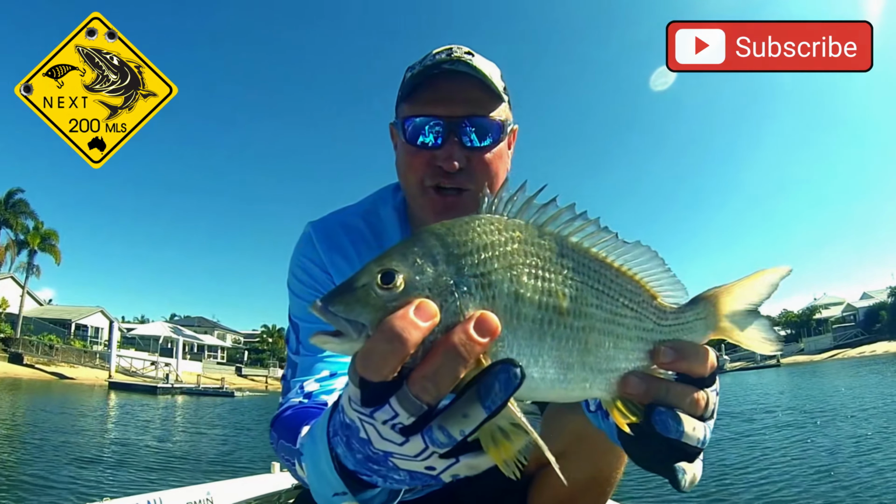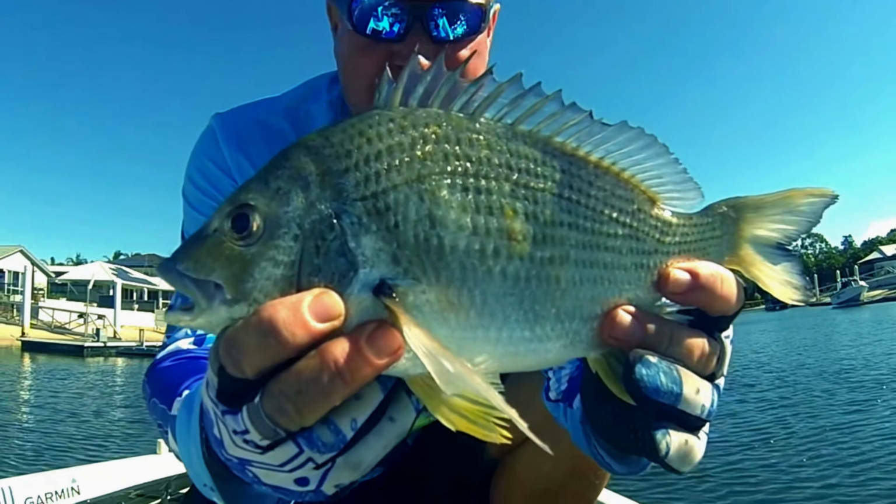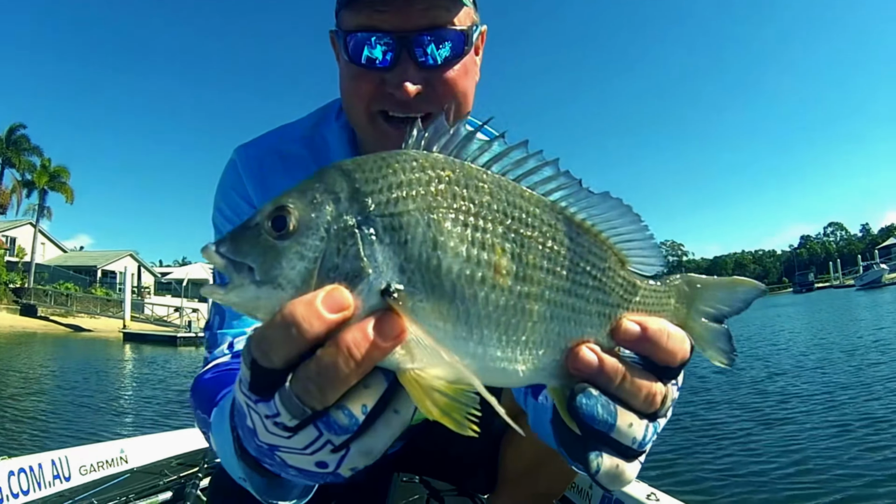And there you have it, guys. Look at that beautiful fish, man. That's exactly what we came up here for. There's a couple more down there. I'm going to see if I can get them. But hey, listen, in the canals, in the lower end of Maroochy River, there's the fish, man.